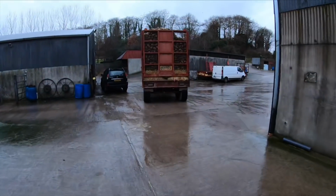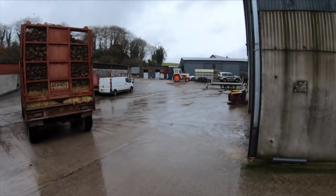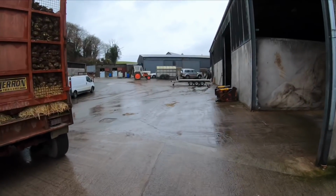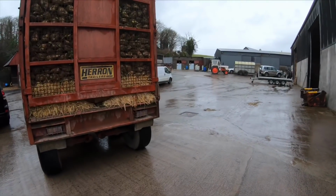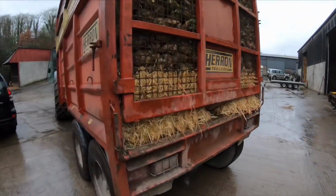Anyway, I'm going to reverse this trailer in, tip it up, and then we're going to take the David Brown down, and we'll put it on the beet chopper, and we'll chop a little bit of beet as well. So I'm going to make a few wee bits of videos, and we'll put them all together then and see what it comes up like. So we'll get at it.